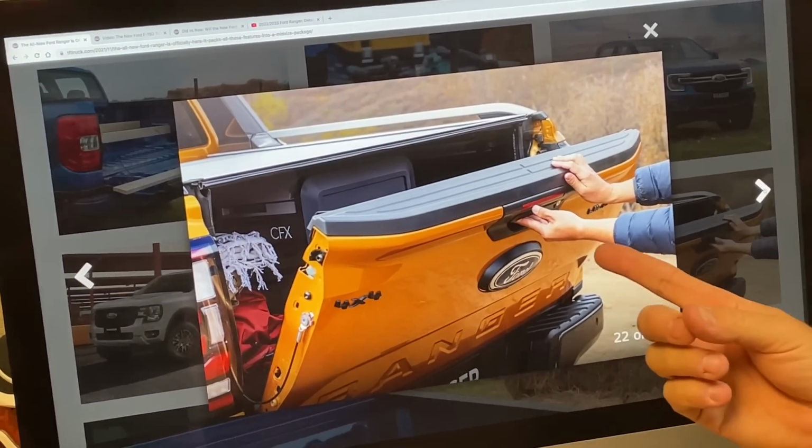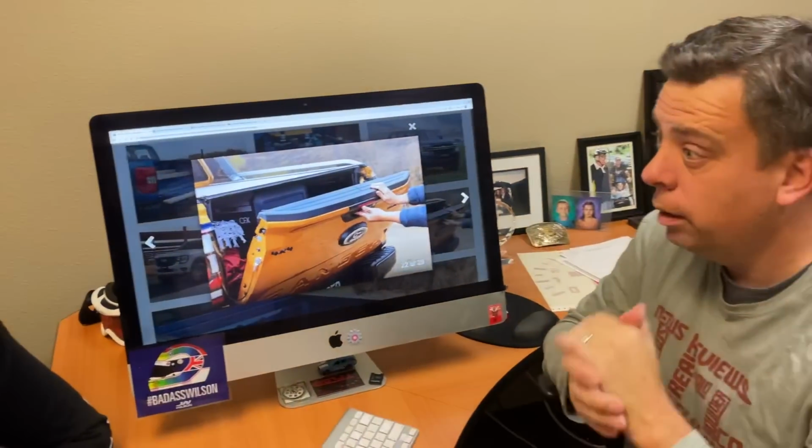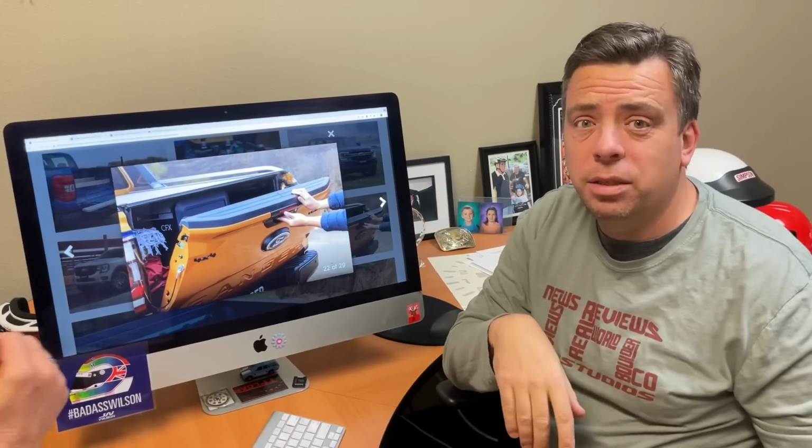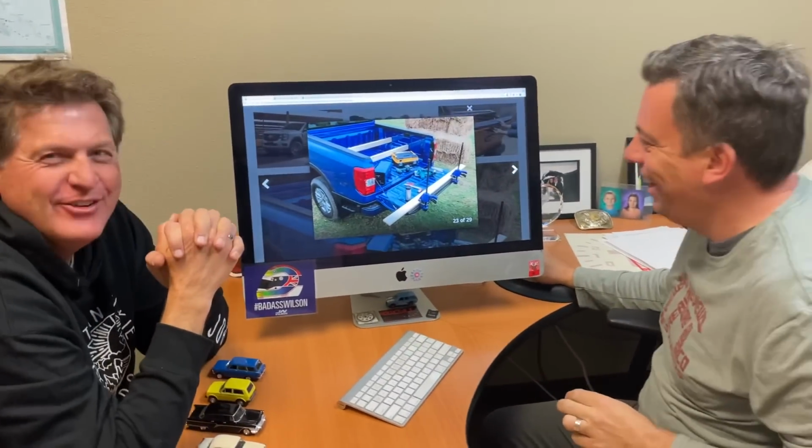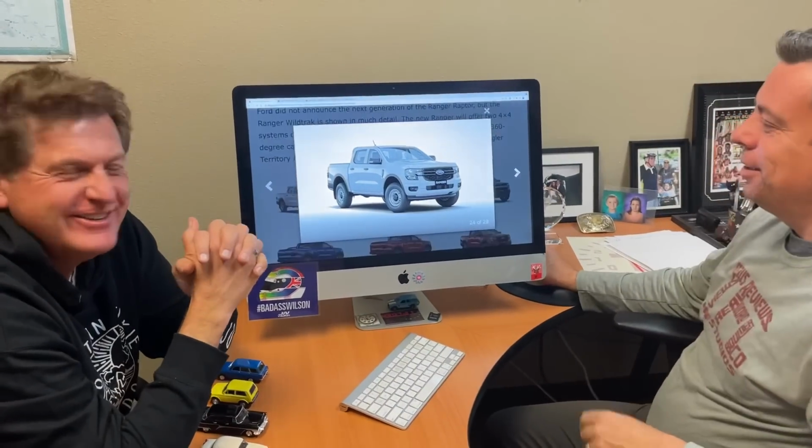And also, Ford said in Australia they're partnering with ARB. They're going to have 600 accessories. I don't even know how you can count 600 accessories. Lug nuts? Painted lug nuts? Different lug nuts? I don't know. How do you get to 600?